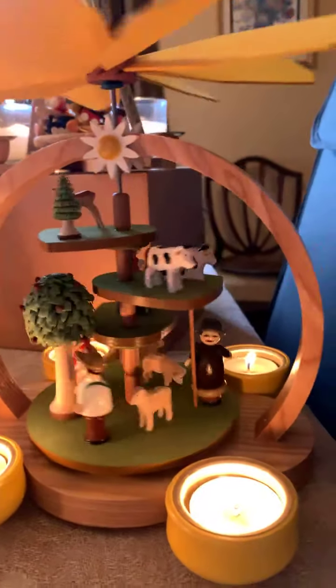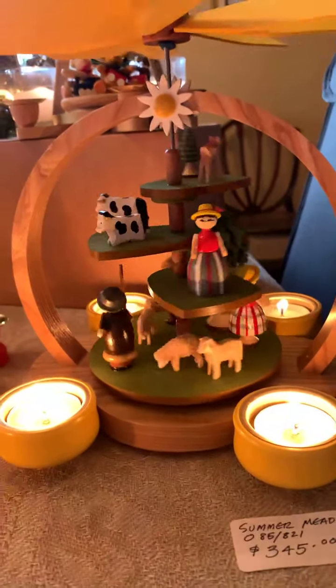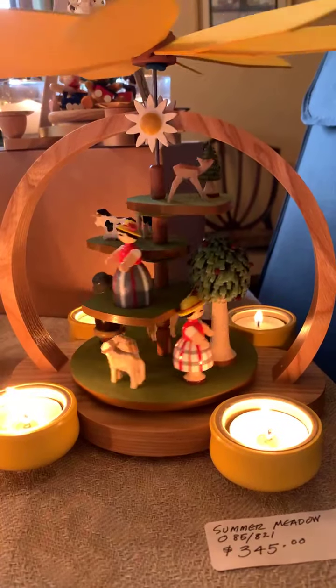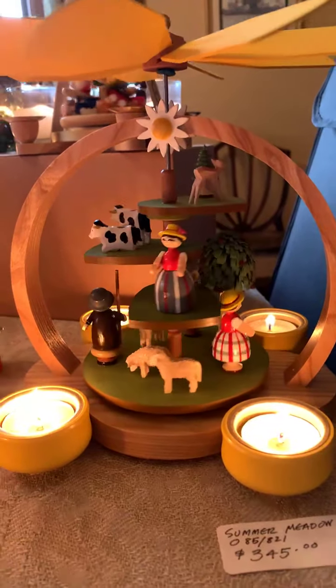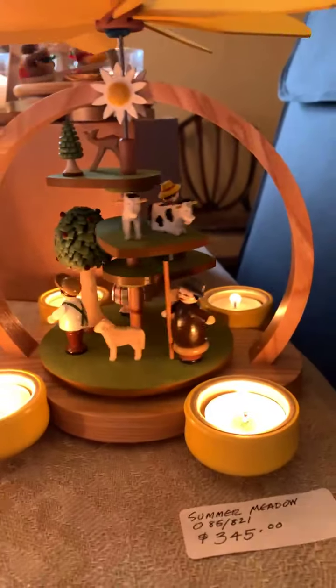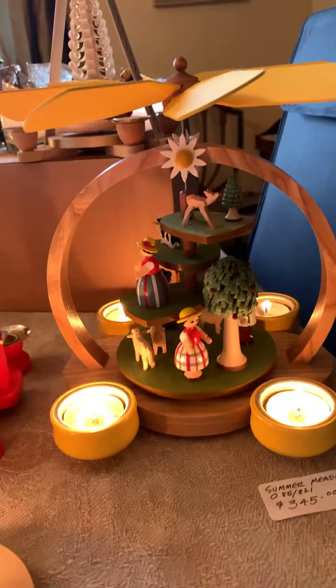So this one was considered like a 3-tier, or a 4-tier actually, that's within an arch. So you can kind of see how it's working with the votives there. This is our summer version, so they're not all Christmas, which is kind of fun. So perfect for a little farm life there.